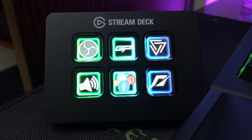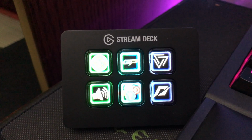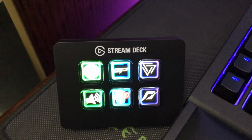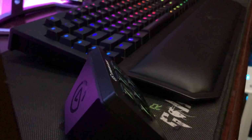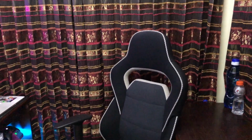And if you want to know how I made all the logos RGB, it's basically with Photoshop. I've basically photoshopped all the logos. There's plenty of tutorials on YouTube, you can definitely find them. But that is all for the Elgato Stream Deck. It's basically a chair, a generic chair from our country. It is a really good chair.